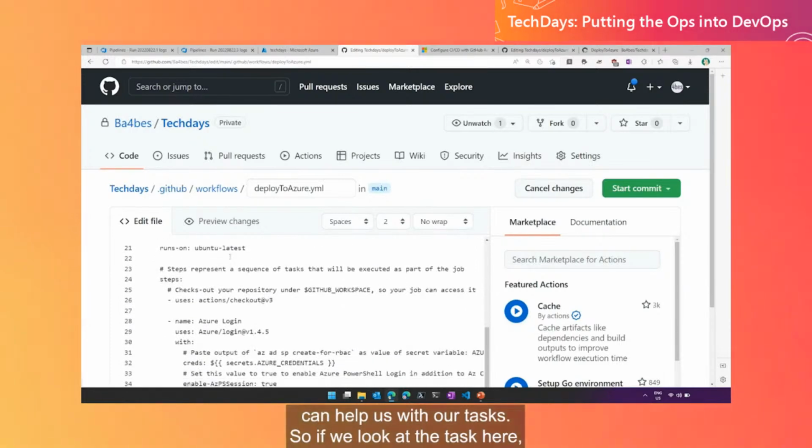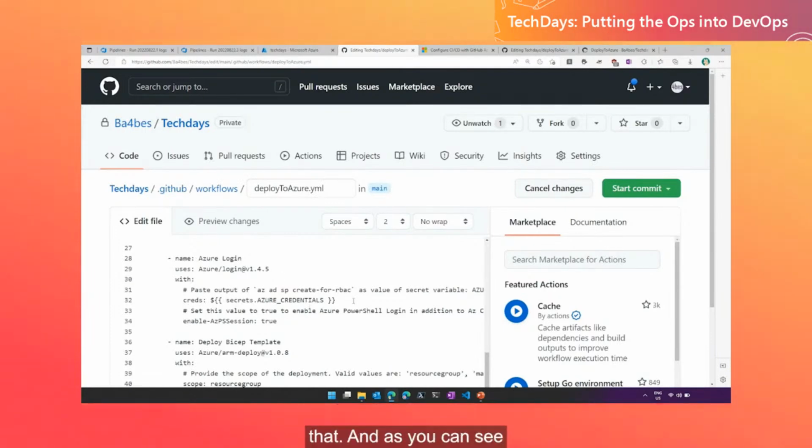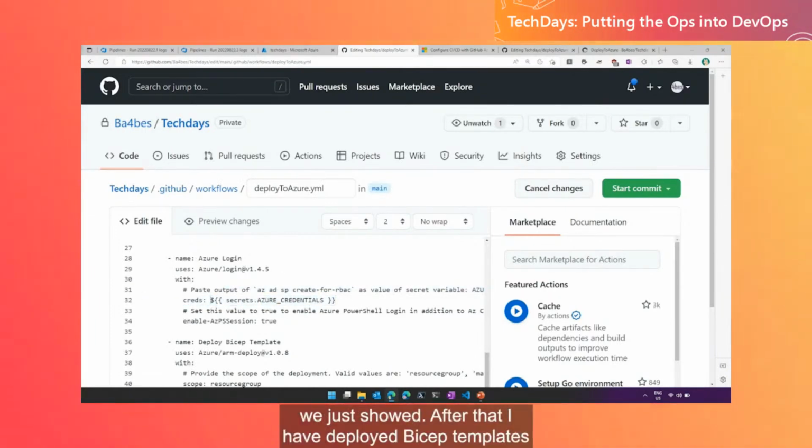So if we look at the task here, we have the Ubuntu latest version again, which we already saw in Azure DevOps. One different thing is here that we need to log into Azure separately. So there's a task for that. And as you can see here, it's using that secret that we just showed.